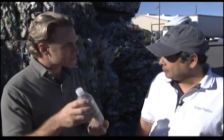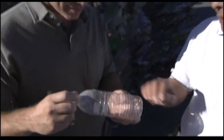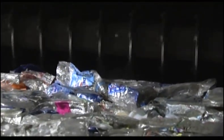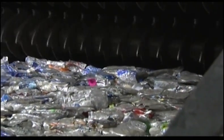How recyclable is a plastic bottle? The whole bottle is recyclable. The cap is recyclable. The plastic bottle is recyclable. The labels on the plastic bottles are recyclable. Everything. In our process, 100% of the bottles that we use from post-consumer are washed and used as sheet, and at the end recycled 100%.